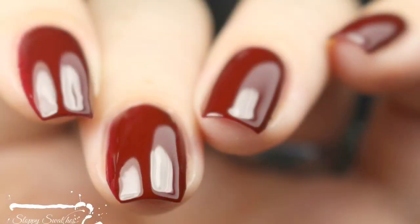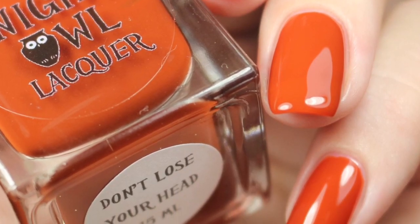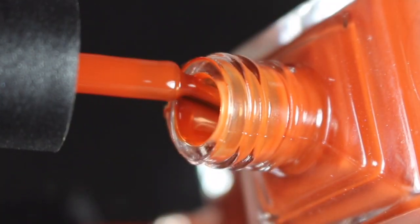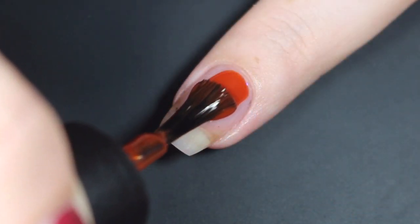I had 2 coats before a glossy top coat, and this is my final swatch photo at an angle underneath artificial lighting. So next up is Don't Lose Your Head, and this is described as a blackened orange cream inspired by the Headless Horseman's pumpkin head. I totally got that just from the name. This is a beautiful kind of almost burnt orange shade, again with that super squishy, almost jelly formula. It's super flattering and super easy to use.